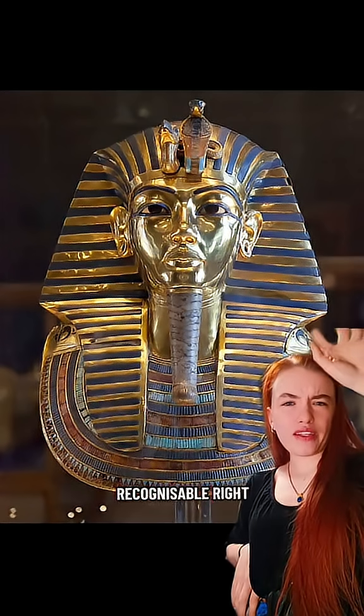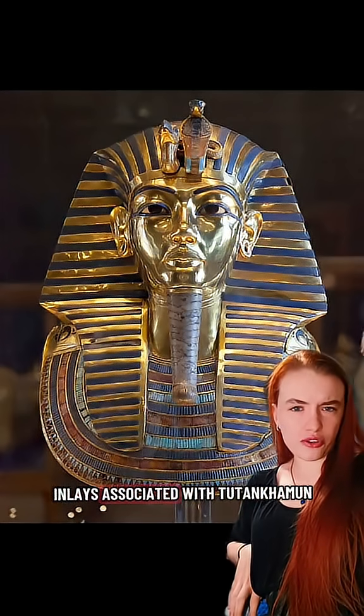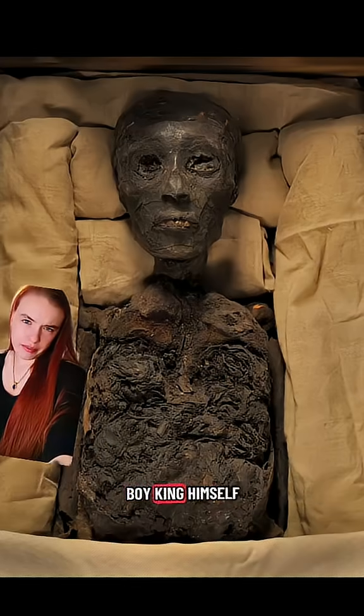This is pretty recognizable, right? 22.5 pounds of gold and inlays associated with Tutankhamun? Anyway, here's the boy king himself.